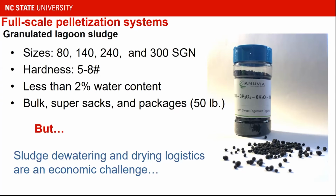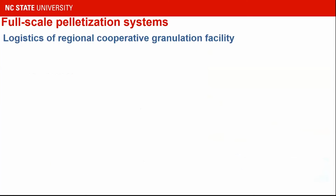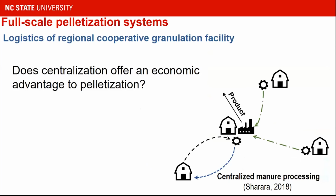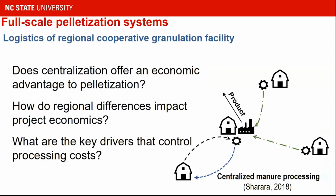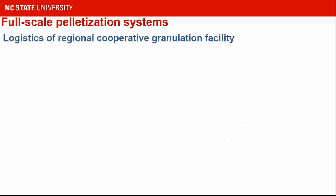So a little bit of the work that we've done on the dairy systems is trying to answer some of these questions: do we get a benefit from centralizing a pelletization? Essentially, instead of doing one farm, we pool farms together to one site to pelletize. Do we have differences county to county or region to region? And if so, what are the key drivers in the process that we need to improve and optimize?